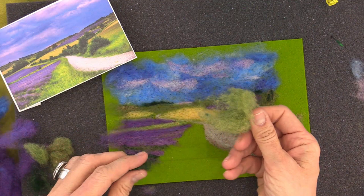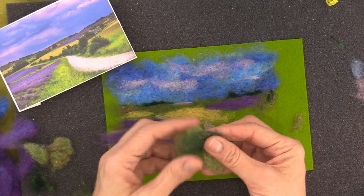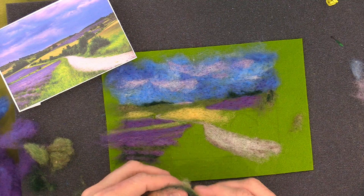So I'm going to take my Shire here, and I'm going to mix it with a little bit of my Bonsai to get the darker parts of these grasses. But I think it's not Bonsai 100%. It's more like a blend.